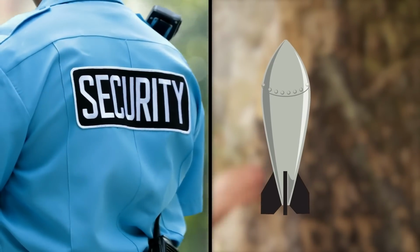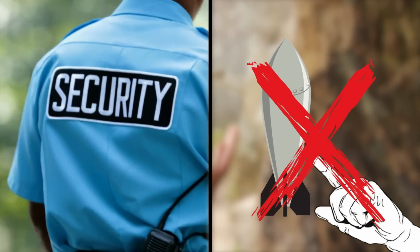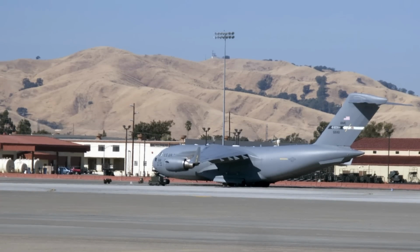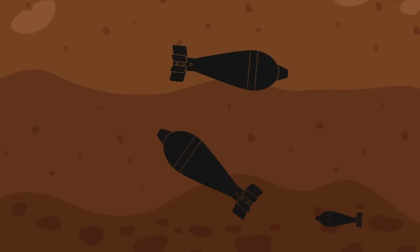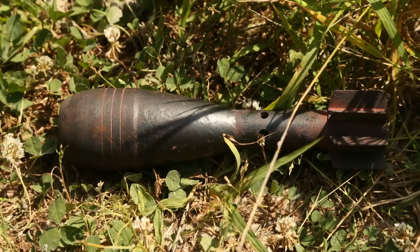In fact, park authorities had already warned the public not to touch any mysterious objects that they came across. It's because the area was used as an army base during World War II. Even though most of the bombs had been cleared already, some were still suspected to be buried beneath the dirt. Clearly, David had stumbled onto one.